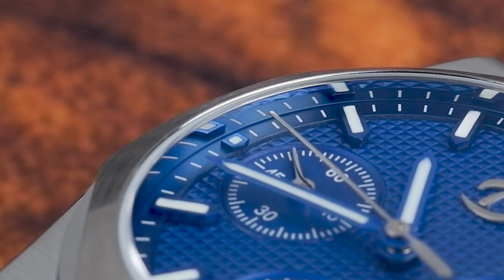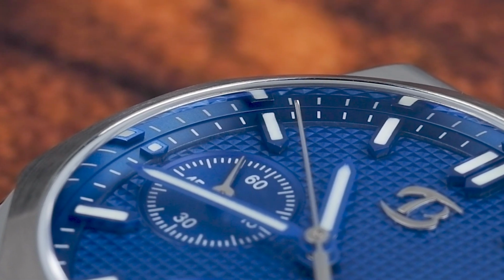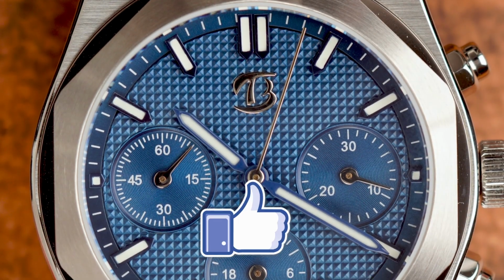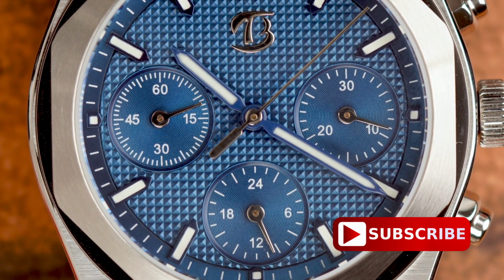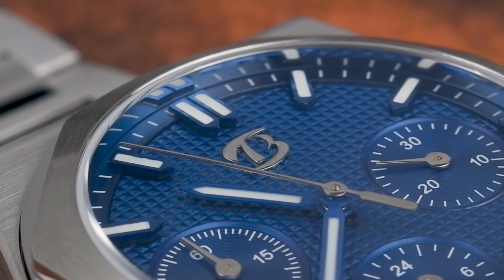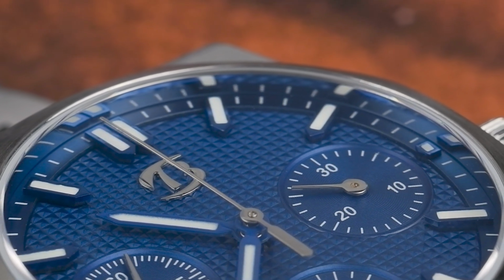We have an applied minute track with printed minute chaptering, the baton hour markers are also applied and covered with lume. The dial background features a Clous de Paris pattern, that is those tiny pyramids chiseled into the dial background. We have 3 sub-dials here which are slightly recessed and are also decorated with a circular pattern, resulting in a subtle sunburst effect. And we have a really tastefully done, well, at least in my humble opinion, applied brand logo under the 12 o'clock marker.